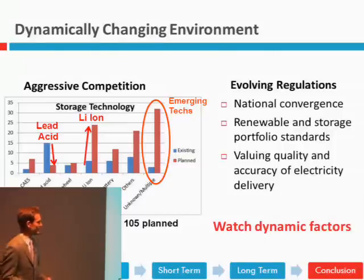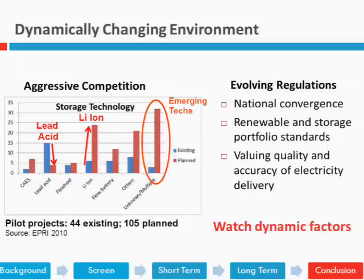Another thing that our research team is going to have to keep their eye on is the dynamic regulatory landscape. First of all, there's an effort, I think Jay's group mentioned it earlier on, at the national level to converge regional grid reliability service rules. And so what the Federal Energy Regulatory Commission is looking to do is to require regional grids to better value the performance characteristics of batteries and integrate those performance characteristics into their tariff rules and market structures much better over the short-term future.